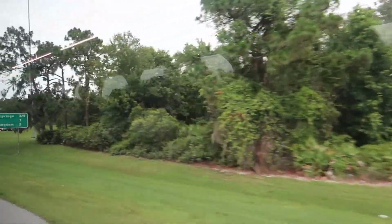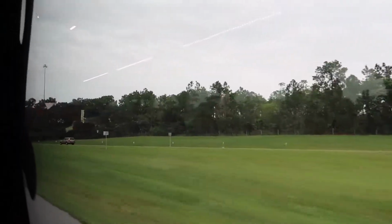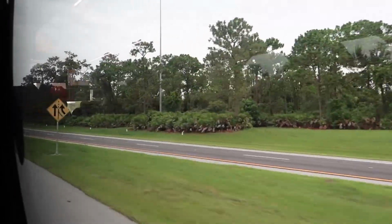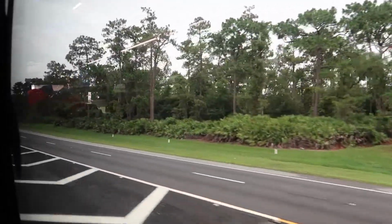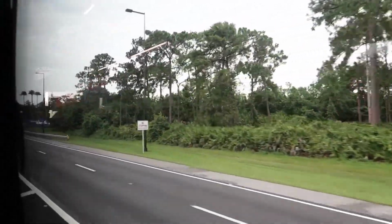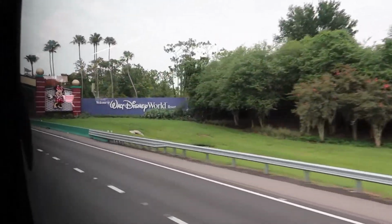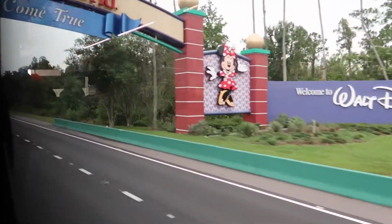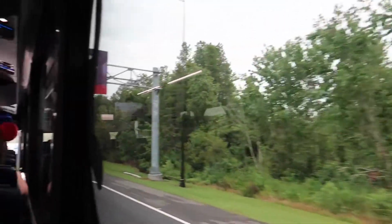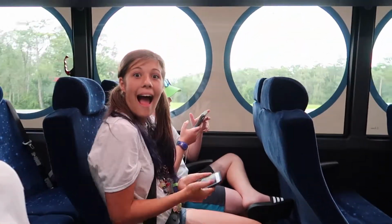All right, everybody, get ready to clap your hands or make a loud noise, because right ahead, it's Walt Disney World! This is the beginning of 25,000 acres and lots of fun.